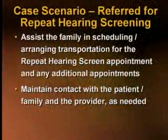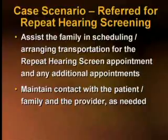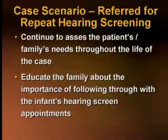I want to talk a little bit about the care coordinator's role. We're there to help the family. We're going to assist the family in scheduling and arranging transportation for the repeat hearing screen. We're going to maintain contact with the patient and the family and the providers needed. We're going to continue to assess the patient's and family's needs throughout the life of the case. We're going to remind them about the importance of attending these appointments and staying on top of them and doing anything we can to help reduce the barriers that may be preventing the parents from getting their child to the doctor.